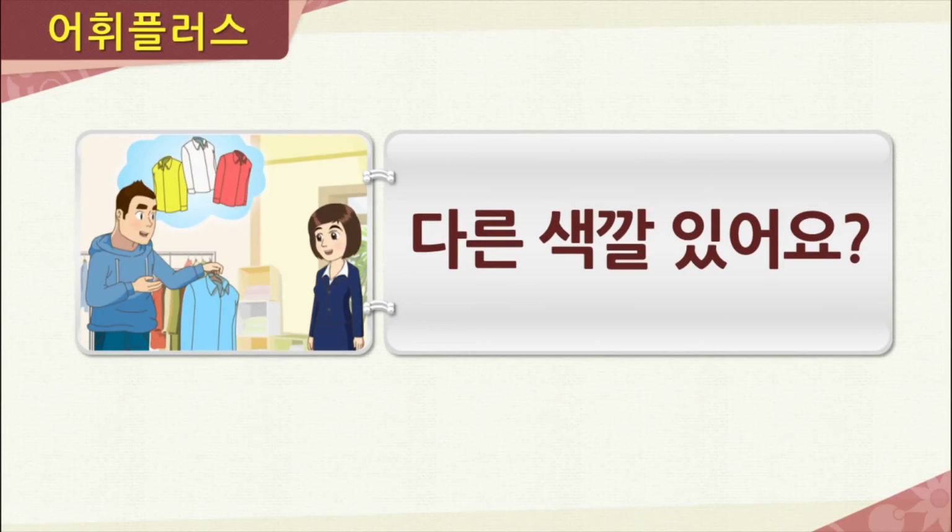Now next we have 다른 색깔 있어요? Now as you can see, here we have the word 색깔 again, which we saw earlier means color. Now let's say you found some clothes you really like and you want to buy it, but you want to get it in a different color. Then you can ask 다른 색깔 있어요? Or is it available in a different color? So let's say it again. 다른 색깔 있어요?